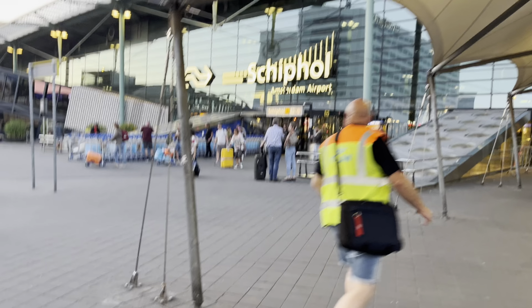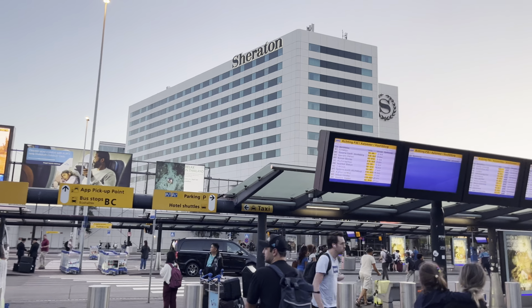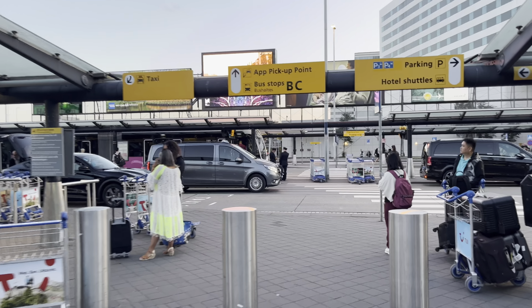And guys, as you can see, Schiphol Airport, we are here. We got the Sheraton Hotel right there. And catch a vibe, guys, catch a vibe.